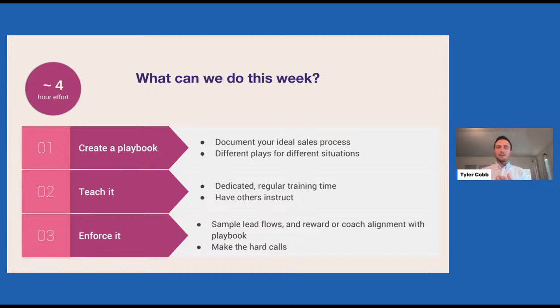And so document that ideal sales process. Remember, in step one, we were highlighting all the best ones. Take those and consolidate them down into a written out process, all the steps. Different plays for different situations is very important here too, because if a customer walks into your dealership and says, this is what I'm here for, this is what I want to buy, the playbook for that customer is going to be very different than the playbook of the individual that submitted a web contact form. Having these different playbooks is paramount for your team to be able to provide that seamless experience for the customer and to be super hyper efficient with what they're doing and when they're doing it.